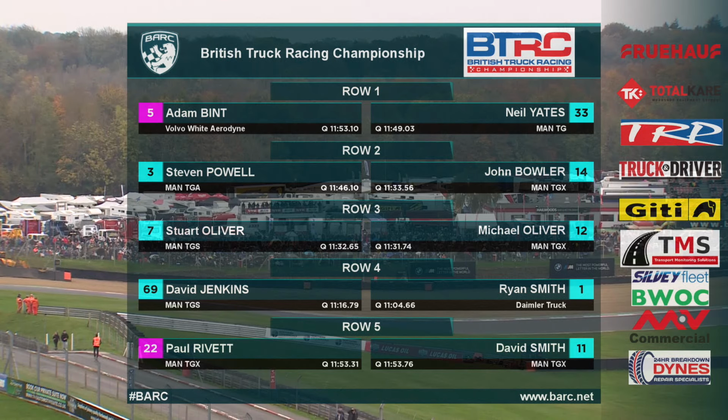Right, having a look at the race today with the reverse grid then, we've actually got a Division 2, Adam Bint on the front row in pole position next to Neil Yates. Behind him we've got Steve Powell next to John Bowler in fourth row on the grid. Back then we've got Stuart Oliver next to Michael Oliver. That'll be an interesting father-son first corner.